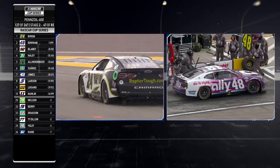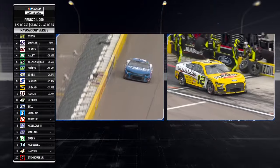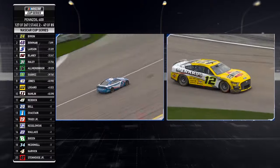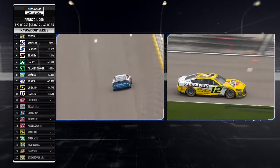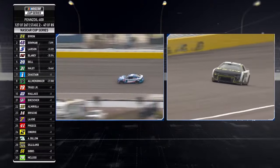And everybody else who would have assumed the lead has come to pit road. Hailie Deegan, Blaney, and Allmendinger. So that will complete this round of stops, but for Michael McDowell and Ricky Stenhouse, who are both trying to stretch their fuel mileage in hopes of a caution that would hit them back on the lead lap.